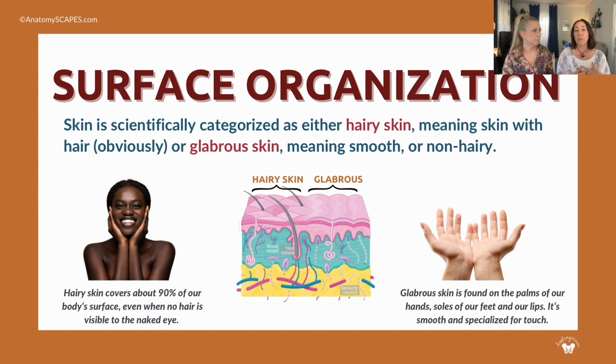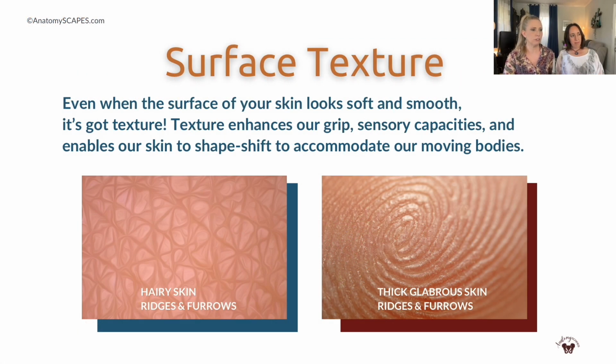Our hairy skin is over 90% of our body: our face, arms, chest, back, legs. Our glabrous skin is a smooth, non-hairy skin that's only found in certain places. The most notable are the palms of the hands, soles of the feet, and then some other regions such as our lips. So let's look a little bit at the surface texture differences.